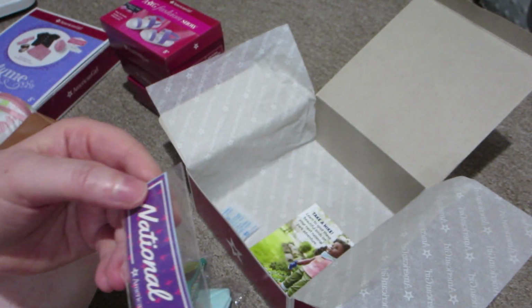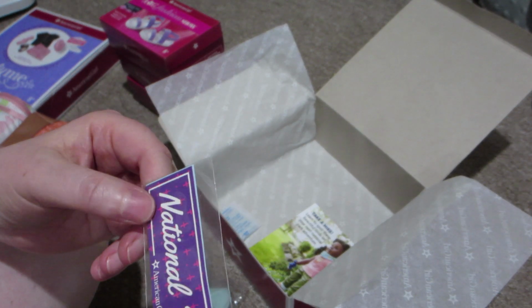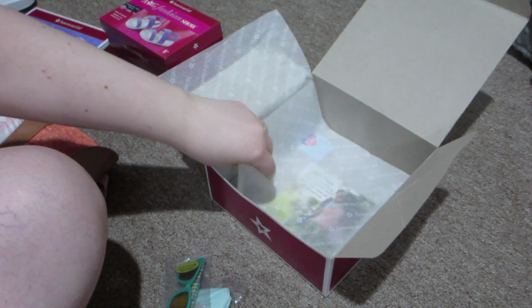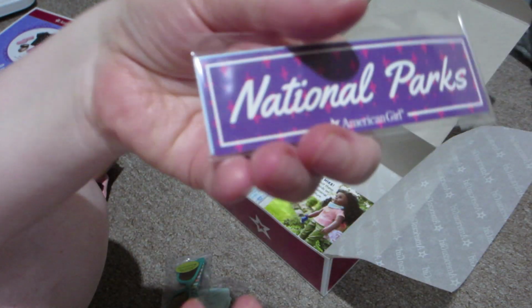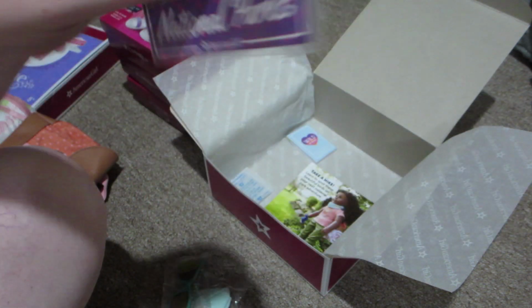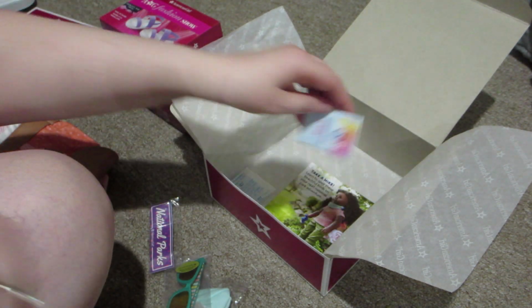And there is a, what is this? It says National Parks. What is this? Oh, bumper stickers. Okay, so there's two in there. I don't know what the other one says. I'm not going to open it until I decide I want to keep this.